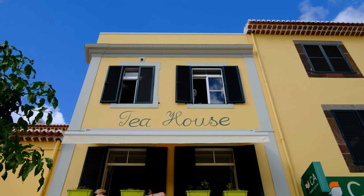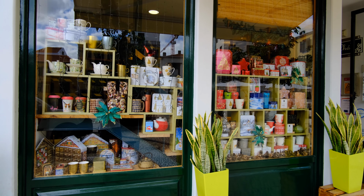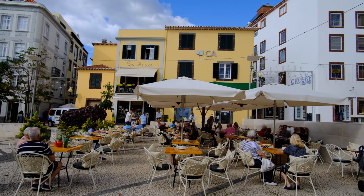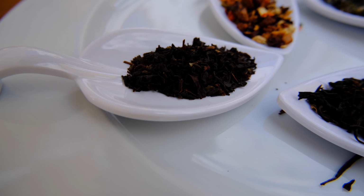Our first stop is the Madeira Tea House. It's in the so-called Yellow Square in the centre of Funchal. Locals call it the Yellow Square as most of the houses are painted yellow, giving it a bright, sunny feel. They have a huge selection of teas, over 150 different types.